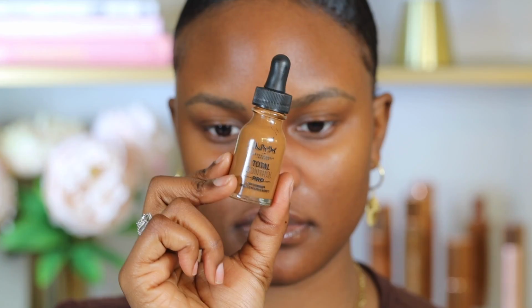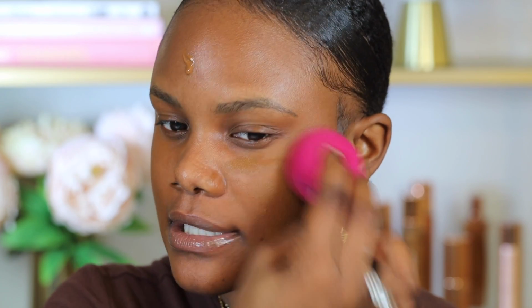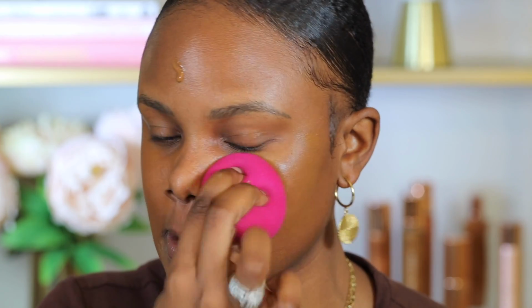And then next for foundation, I'm going to use the NYX Total Control Pro Drop Foundation. I really like the foundation because the shade match is really good and you don't need a lot of the foundation. So to blend it out, I'm going to use a beauty sponge. I'm just going to press that onto my skin. This is a natural finish type of foundation. It's not luminous and it's not too mattifying on the skin. It's in the middle.